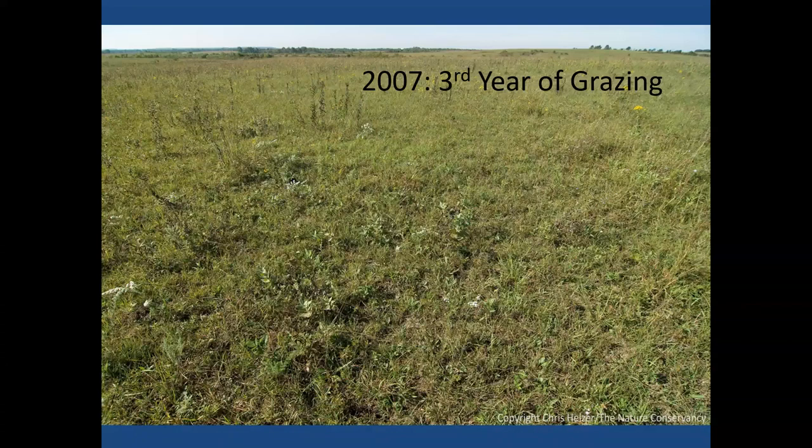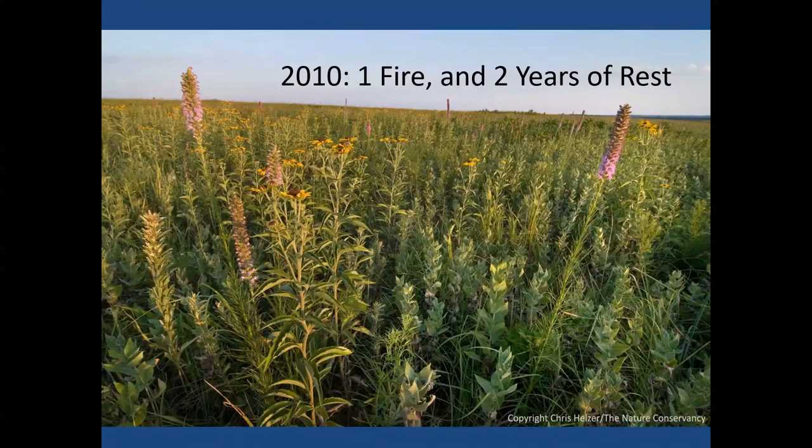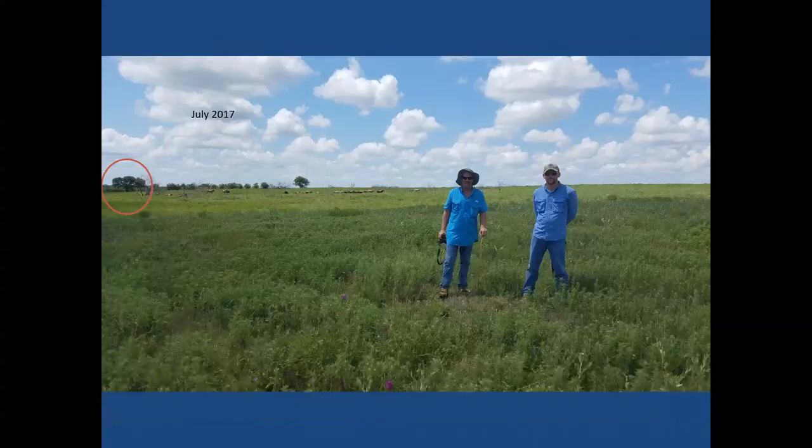And so from the examples we had seen prior to starting, this is from Chris Helzer and the work he did at the Nature Conservancy along the Platte River. In 2007, this is what his patch burn grazing looked like after 3 years of grazing. And so when he rested it for 2 years and gave it a fire, it came back like that. So we're like, I don't know if we have anything that dynamic because we don't have quite the suite of species that they do up there. But it was still pretty good. We had documented at this time upwards of 175 species of plants on that particular pasture.